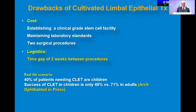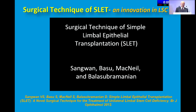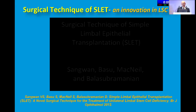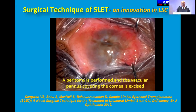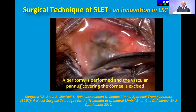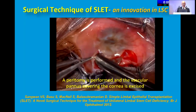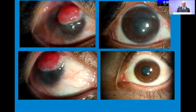Then we started realizing the cultivation depends on the lab, the cost is much more, and the patient has to wait for 2 weeks. So this technique of simple limbal epithelial transplantation came into being in 2009-2010, and the first paper appeared in BJO 2012. The technique, as its name signifies, is quite simple. I'll skip the surgical video and look at the outcomes.